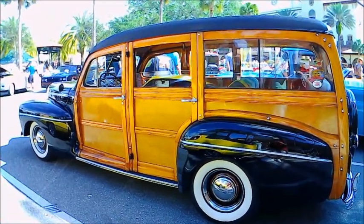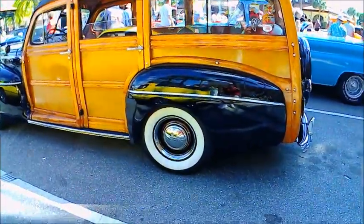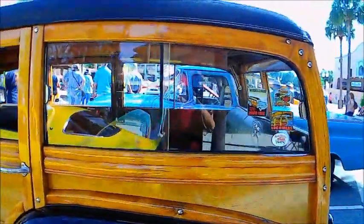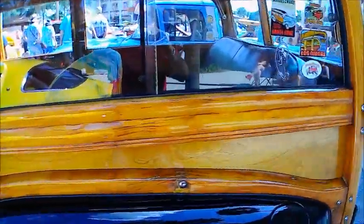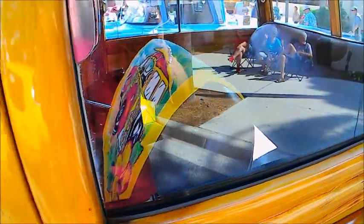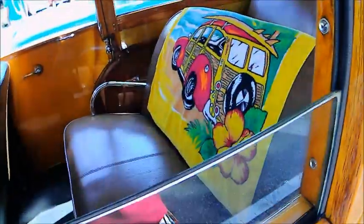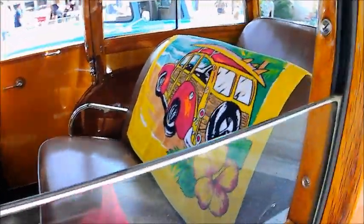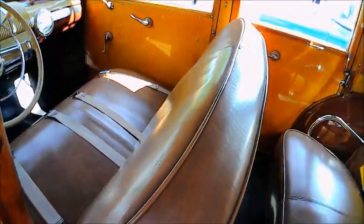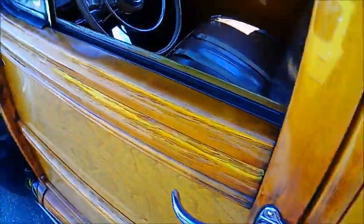This is a very rare car, 1942 Ford Woody Wagon. Gorgeous. There you see the sliding windows in the back and the 3 rows of seating, with the middle row shorter because you need entry into the back row. Notice the wooden ceiling there for the car.